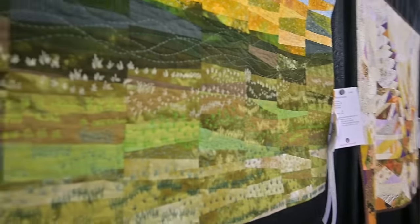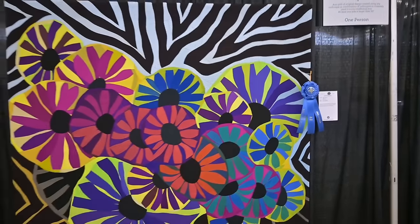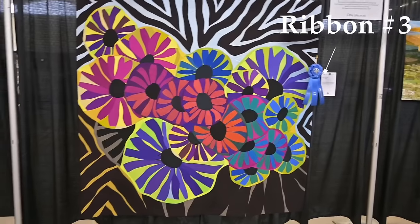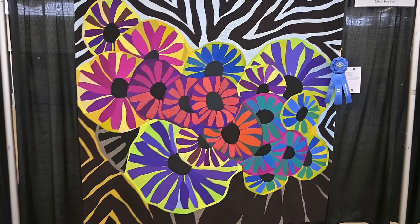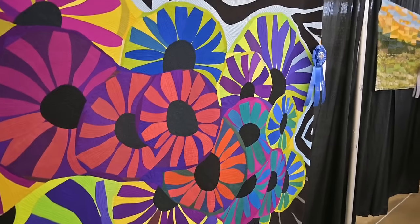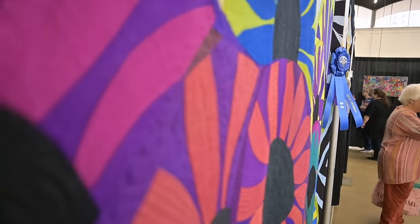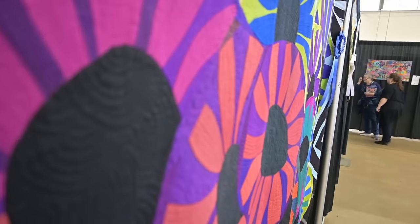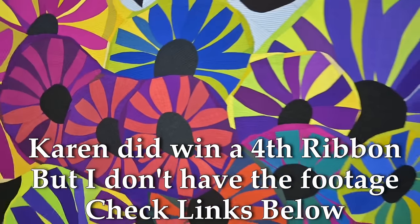And then next to it to the left, we have another Karen K. Stone blue ribbon. I love Karen Stone. She's absolutely one of my favorites. I'm going to say it again and again. So far we're up to 3 blue ribbons. Her work is so distinctive and identifiable. Be sure and get the placard, Casey.